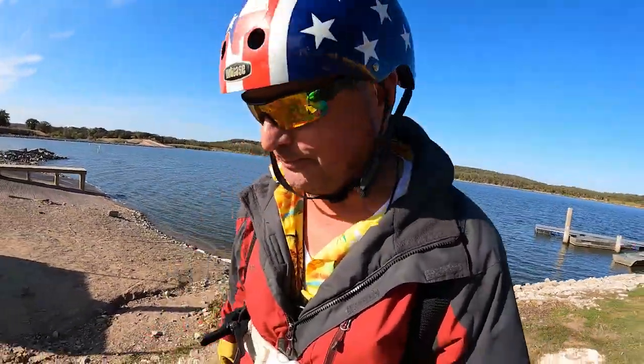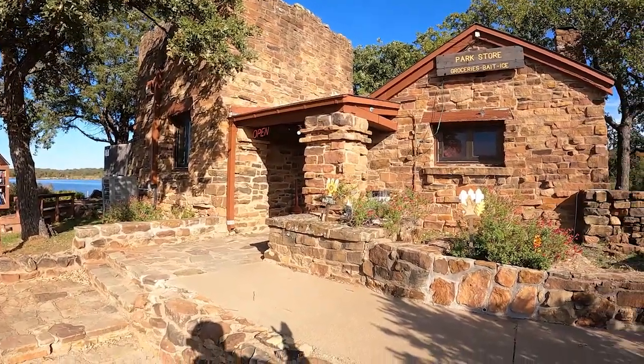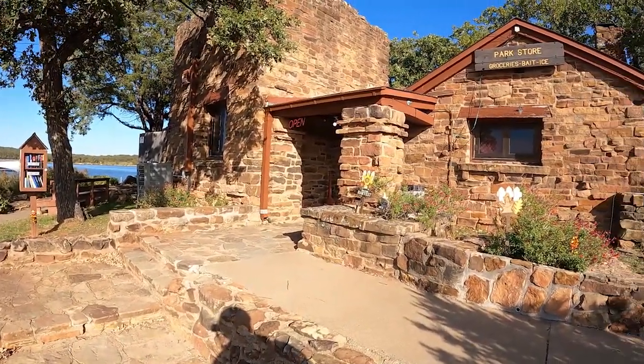Still looking for firewood. Let's go see some more stuff. I found some firewood. Ouch. They have it in the store. We won't talk about how overpriced it was. So bring your own firewood. That's a cool building. I really love the work that the CCC did way back in the day.